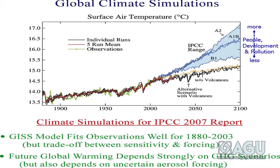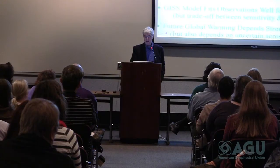The red is a composite of 5 different climate model runs, and we know a whole lot about what happened to Earth since the industrial age. We've been recording it quite well, and so we can actually model all this stuff. This is a volcano going off here. That's another volcano going off. When a volcano goes off, it spews a lot of stuff up into the stratosphere, which cools off the Earth. So we can actually simulate that pretty well.